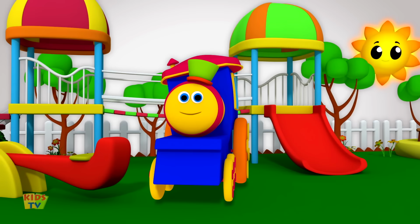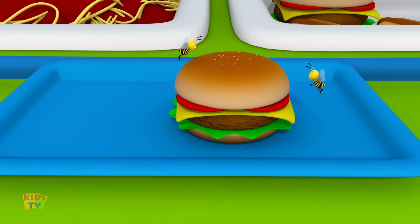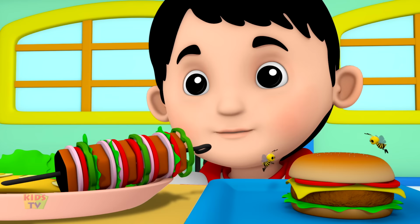I can smell with my nose. Lovely smells of all the food and the flowers and perfume. Some are bad, some are good.